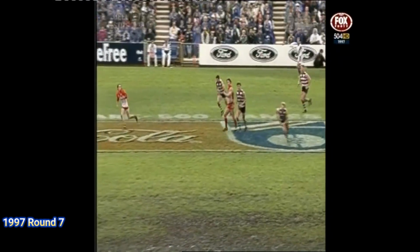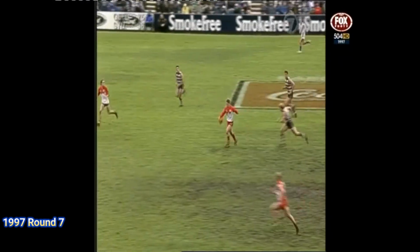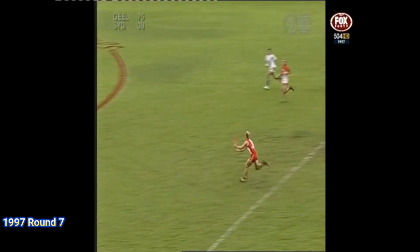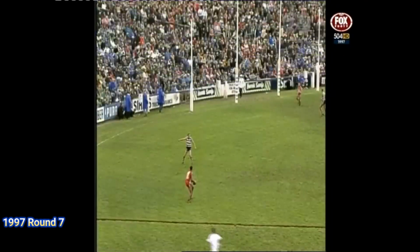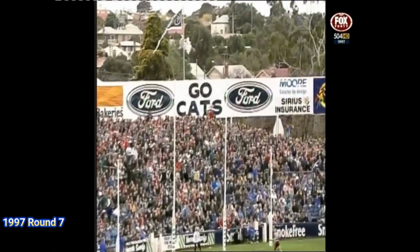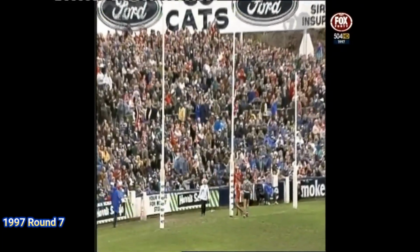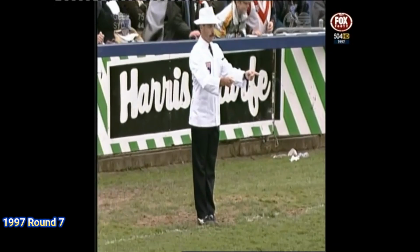Lewis. Handball back towards the middle of the ground. It just bogs down there. Carey does well. Gets it to O'Brien. Maxfield will get his 4th goal here. No, he unselfishly goes into the pocket and passes to O'Loughlin. He could nearly kick it himself, Michael O'Loughlin. And he does it nicely too. Just sets it up. The breeze pulls it around. And it is a goal to Michael O'Loughlin and the Swans.